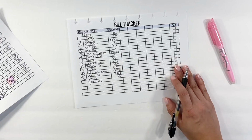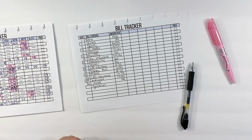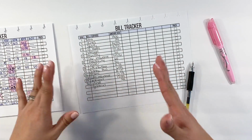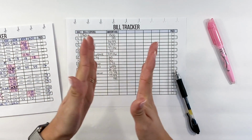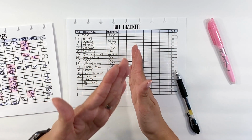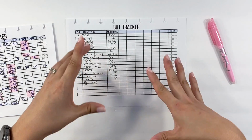All right, so I have all of my bills written in here, and then also this variable expense that is a regular occurrence in my paycheck budgeting, which is groceries. So I budget $300 each and every month for groceries. That's $75 each week. And sometimes based on our pay schedule, it'll be 2 weeks before we receive our next paycheck. So we have to budget accordingly for that.